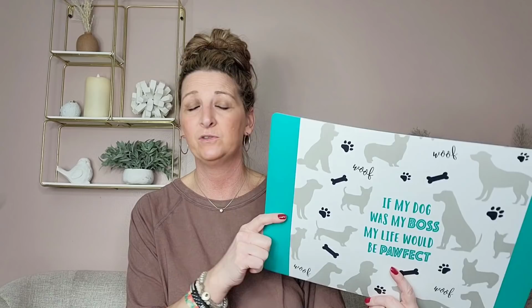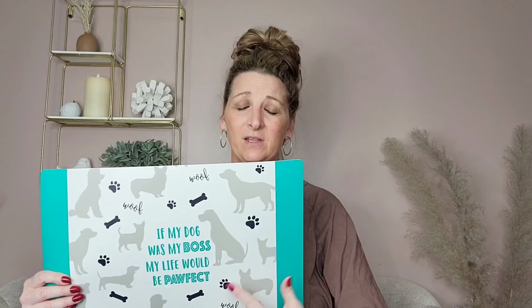If I'm painting, especially when I'm painting or using glue, I use their placemats instead of getting a cutting board or a piece of cardboard. These are really, really nice to have on hand if you do crafts, or if you have little ones that do crafts. Just stick this right underneath what they're doing and you can wipe it off. And if it gets really bad, you can just throw it away if you want to. But this is why I like to have these kind of things on hand.